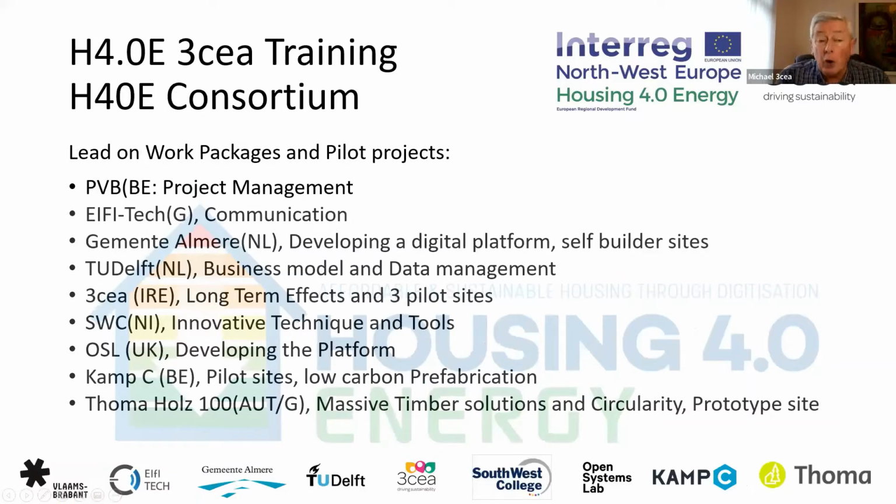Okay, these are the project partners. So we've got project partners in Belgium, Germany, Netherlands, 3CEA in Ireland. We've got Southwest Regional College in Northern Ireland. We've also got a company called OSL, who are a techie company developing a platform.